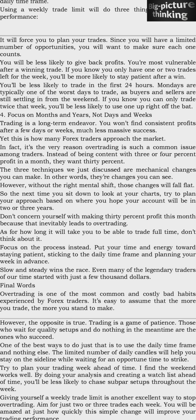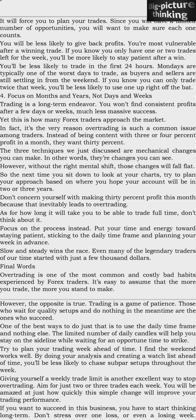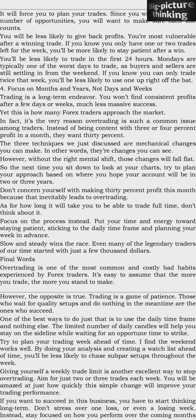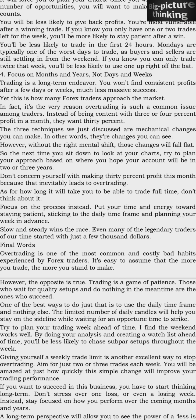The 3 techniques we just discussed are mechanical changes you can make. In other words, they're changes you can see. However, without the right mental shift, those changes will fall flat. So the next time you sit down to look at your charts, try to plan your approach based on where you hope your account will be in 2 or 3 years. Don't concern yourself with making 30% profit this month because that inevitably leads to overtrading.